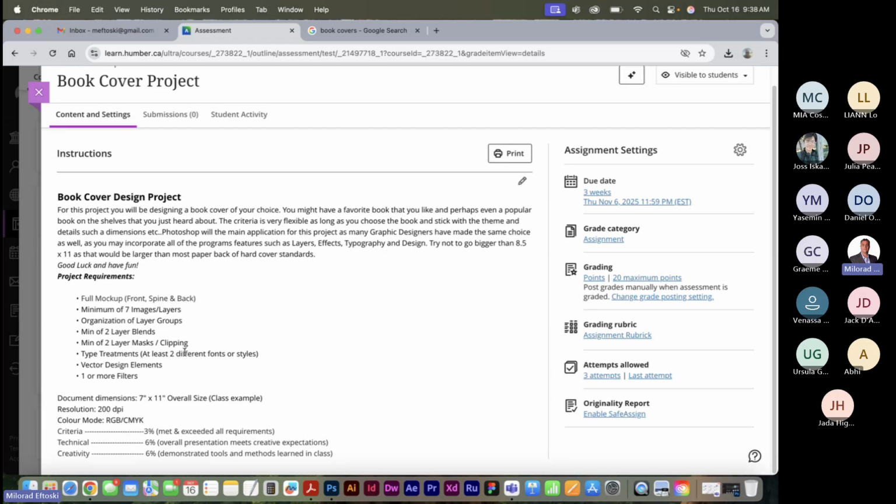A type treatment, at least 2 different fonts or styles. The rule of thumb is you should never use more than 2 fonts per page or design. Same goes with websites too. You don't want to mix too many fonts. There's an exception for magazines and such, because sometimes certain things pop out in different ways. You can use several styles of a font. But as far as font differentiation, you should keep it to a maximum of 2, maybe 3, but 2 would be the ideal choice. Sometimes even 1 works. I want to see some vector design elements as well. We are going to look at how Photoshop can handle vector shapes and vector elements in your design. So we're going to cover all these things in the upcoming few classes.